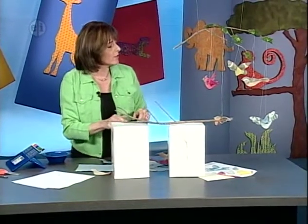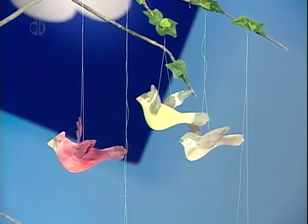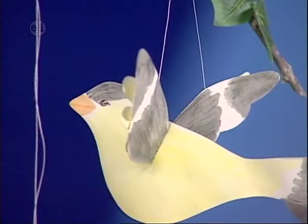Now if we go to the finished one, you can see that I've hung the birds at all different heights, and that way you can see the detail on each one of the birds. And that's our watercolor mobile.